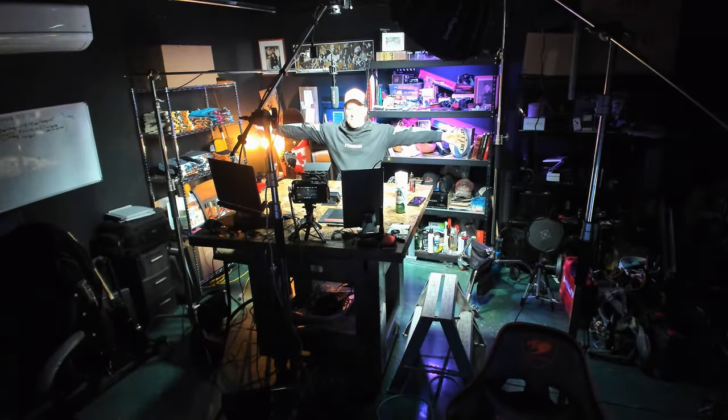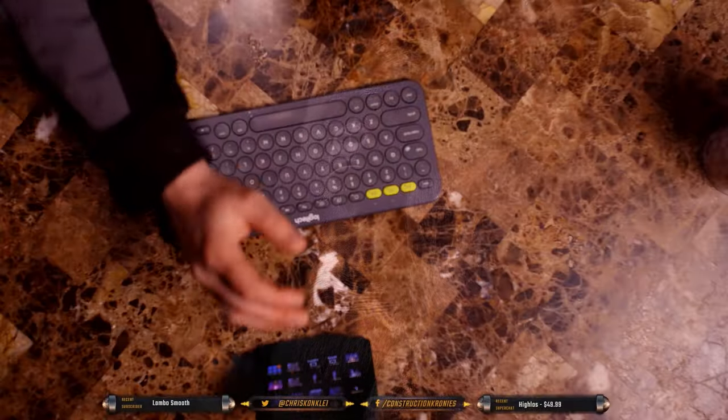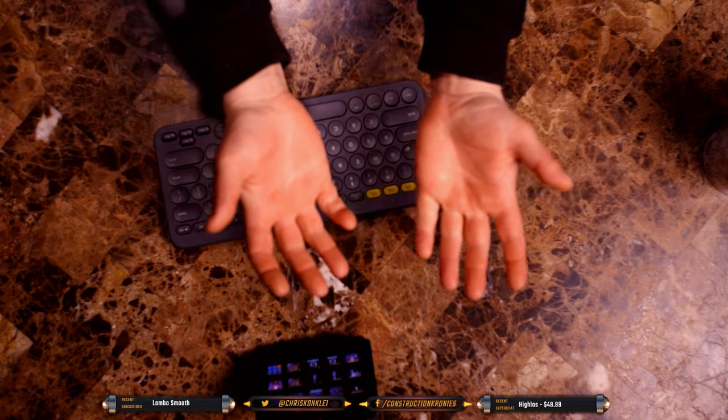So I've made some rearrangements on here, and I got a new overhead shot I wanted to show you guys. So this is for doing products and other stuff.